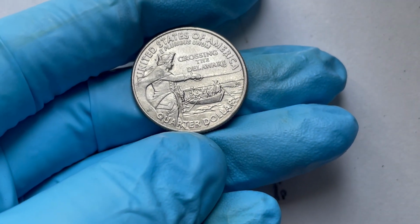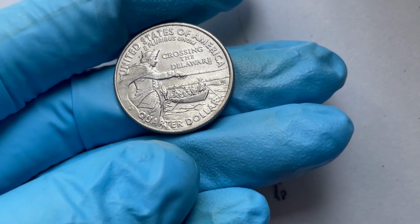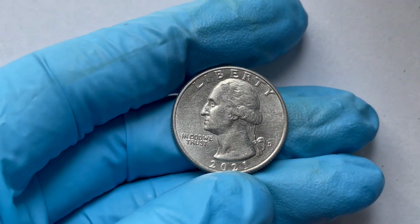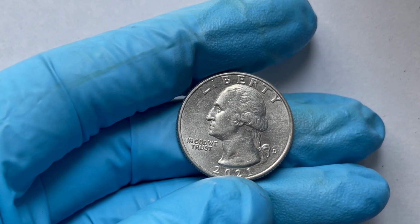Before we get started, quick question. When was the last time you actually looked at the coins in your pocket? If you're like most people, you're probably tossing them into a jar, letting them collect dust, or, let's be real, losing them under the couch. But trust me, you'll want to check those quarters after this video.